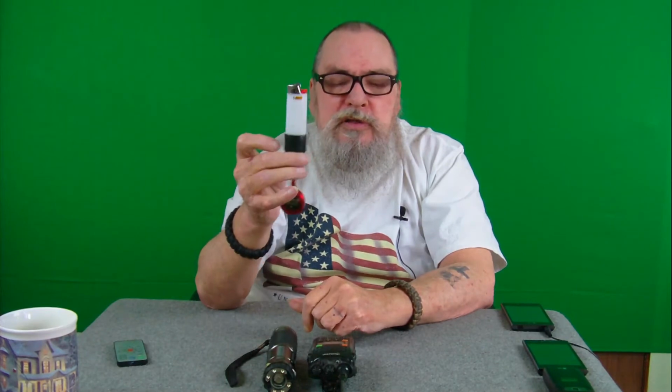My lighter. I'm a smoker, so I always carry a lighter. So that's 3 ways of starting fire. I've got the permanent match on my keychain. I've got the Bic lighter, and then I've also got the ferrocerium rod and striker in here. Oh, that's another thing. I believe there's a little bit of tinder in there, but I'm not positive on that.